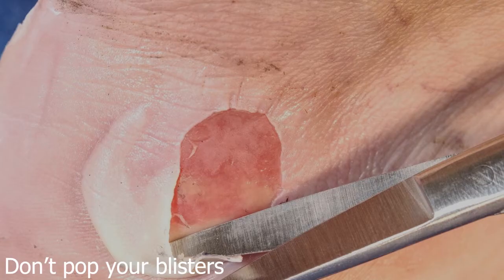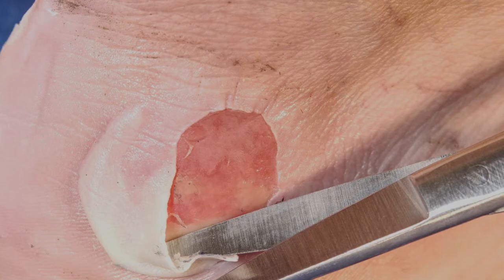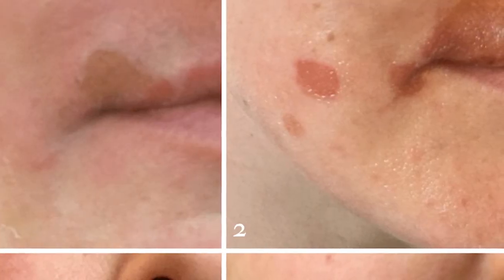Number 7. Don't pop your blisters. As tempting as it may be, leave your blisters alone. Bursting a blister yourself can lead to infection. If you're worried about blisters that have formed due to your burn, see a medical professional.